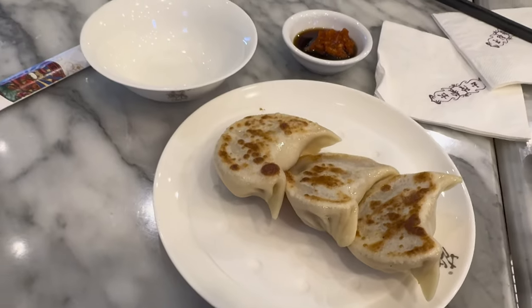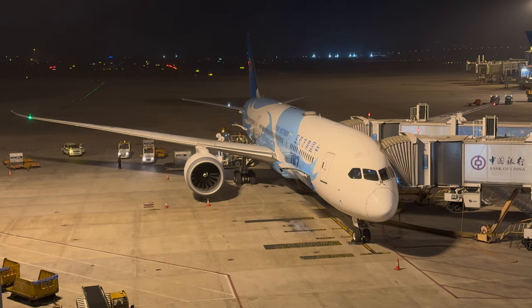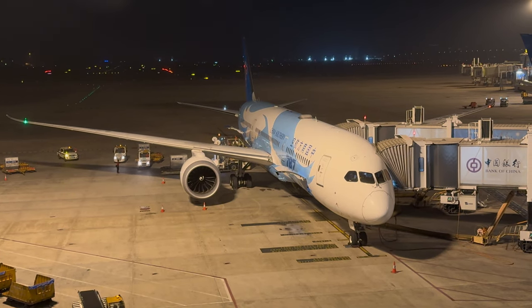After looking around the terminal and our gate, I went to get some dumplings, which were, from memory, tasty and well priced. Here's our ride to Melbourne.